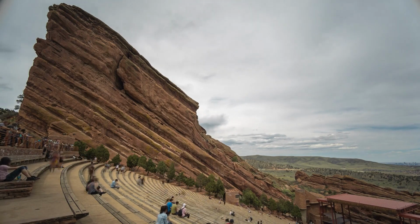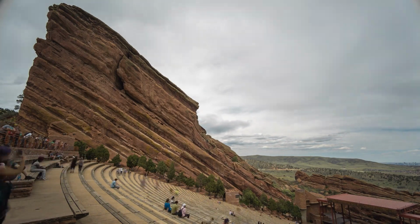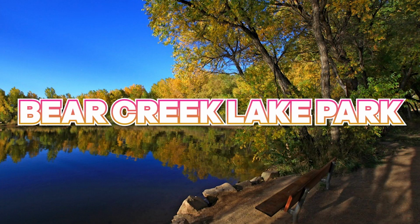And you're really close to Red Rocks Amphitheater. And I say this all the time, Red Rocks Amphitheater is a bucket list item. If you haven't seen a concert there, well, add it to your bucket list, make sure you go. From here, Red Rocks Ranch to Red Rocks Amphitheater is about a 10 minute drive, so you're not very far. And then the other park that you're close to is Bear Creek Lake Park. Now, Bear Creek Lake Park is right outside the neighborhood of Red Rocks Ranch. It's literally across the street.